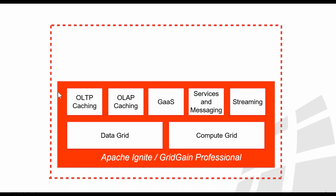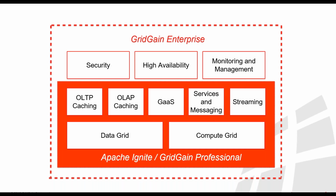So this is Apache Ignite, and GridGain does provide support services and indemnification for Apache Ignite in a product called GridGain Professional. They are the same code. You are using all the same features that Ignite offers, but packaged up in order to be tested and to be patched, under whatever SLA you require.